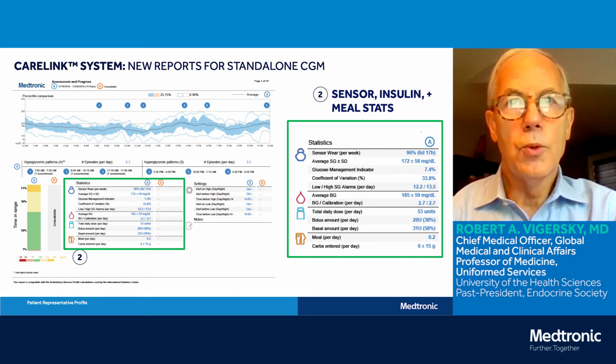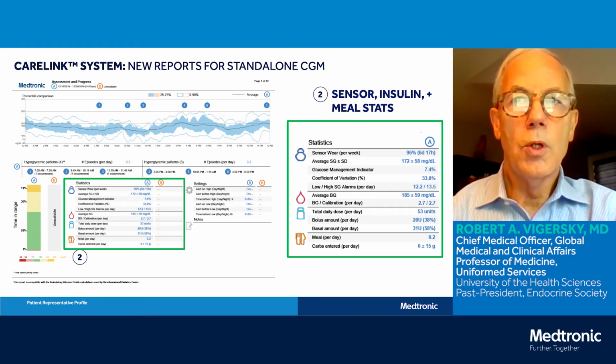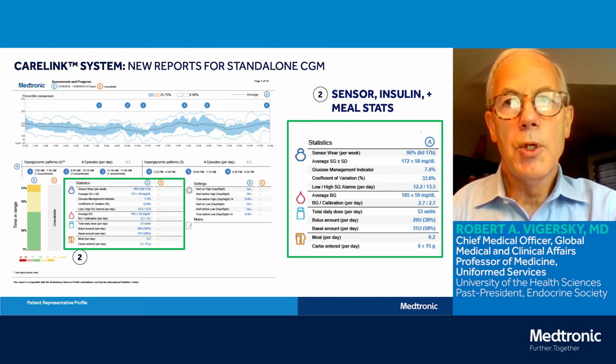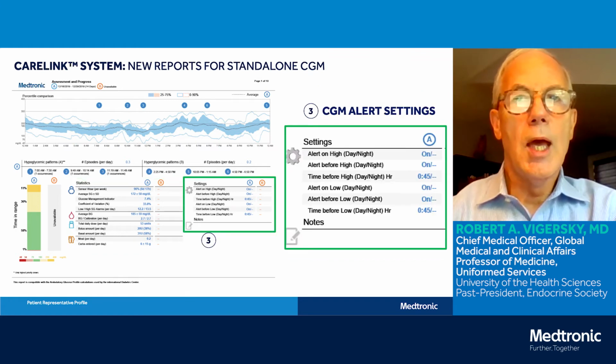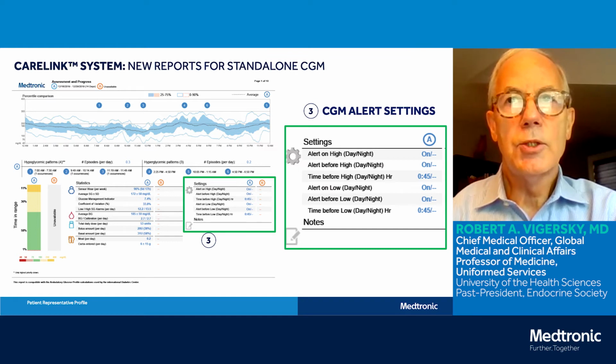But I would caution you to remember that the dose of insulin and the meals do depend on the patient putting in that data in the app. So be careful when you review this report to understand whether or not the patient is completely entering all the requisite data, because if the patient is not, you may get a misimpression of what's actually going on with that patient. And finally, on the right-hand side are the CGM Alert Settings.